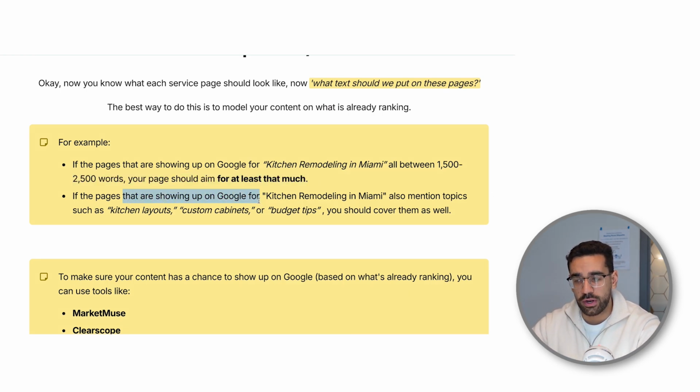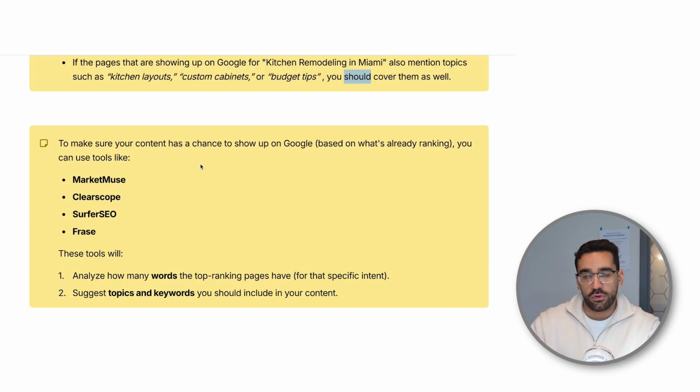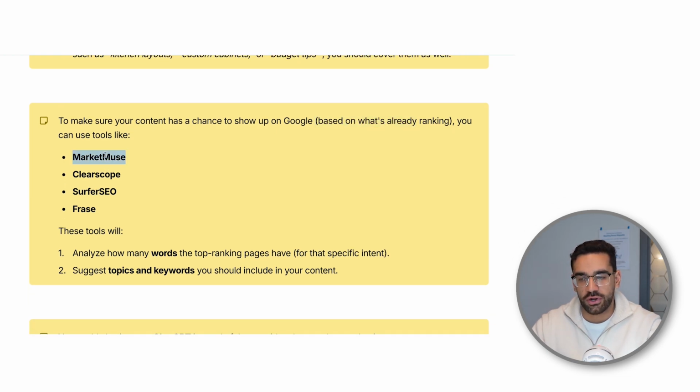If the pages that are showing up on Google for kitchen remodeling Miami also mention topics like kitchen layouts, or that they offer custom cabinets or budgeting tips, you should cover those topics as well. You want your content to compete on all the topics that they talk about. To make sure that your content has a chance to show up on Google based on the pages that are already ranking, there are many tools out there that you can use, like MarketMuse, Clearscope, Surfer SEO, or Phrase.